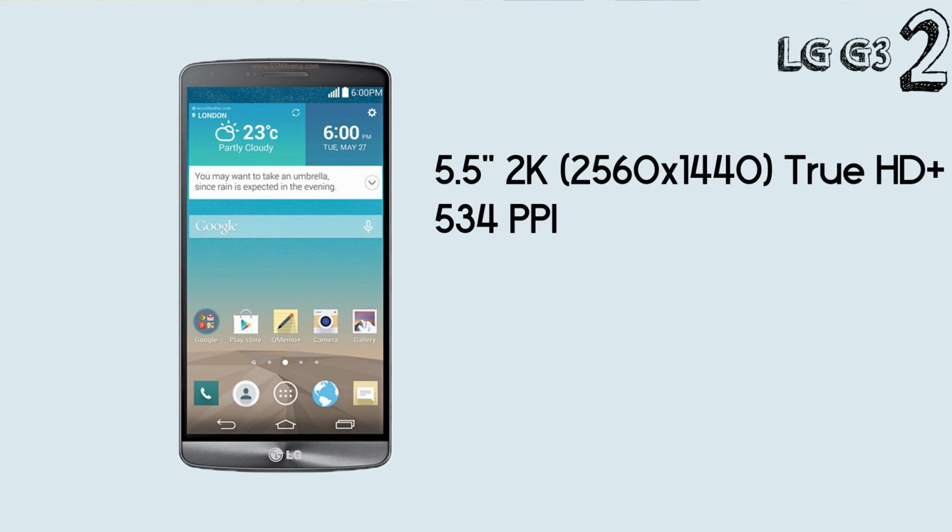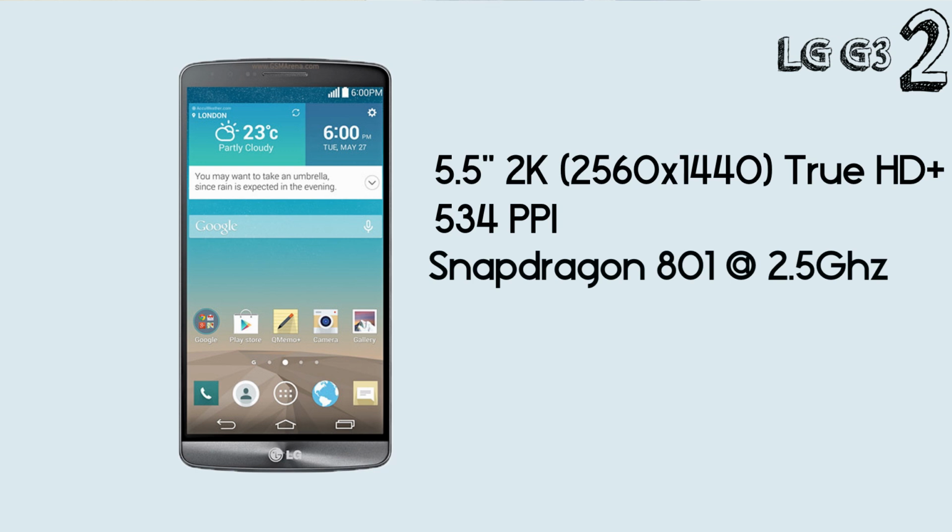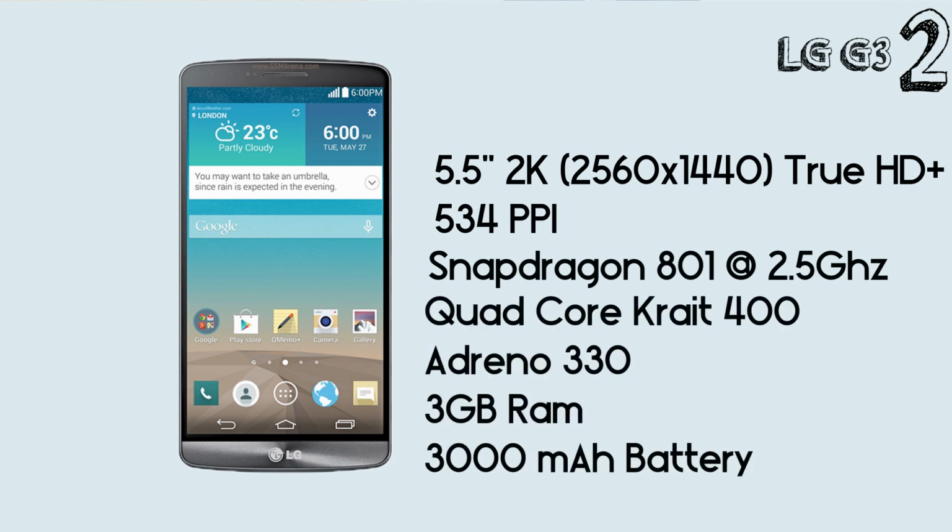Now you'll also find a Qualcomm Snapdragon 801 processor clocked at 2.5 GHz and also a quad-core Krait 400 CPU alongside with the Adreno 330 and the 3 GB of RAM. Now depending on what part of the world you live in, you also may be able to pick up the Snapdragon 805 version, which obviously will cost a bit more money. Which brings us to number 1.